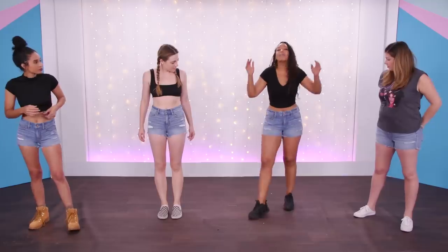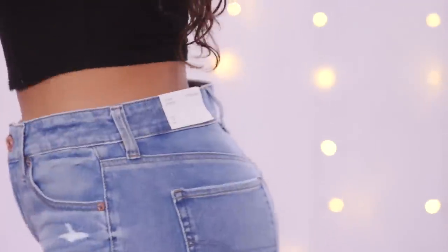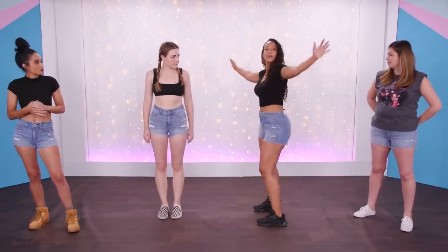I'm not mad at these. They're still a little off. Definitely not as bad as the other ones, but not horrible. We're almost there. These are true to size. They fit well. I feel good in them.